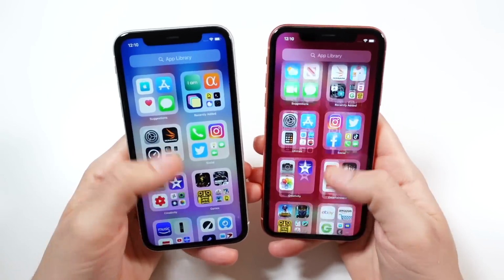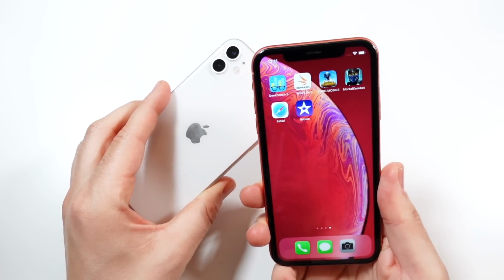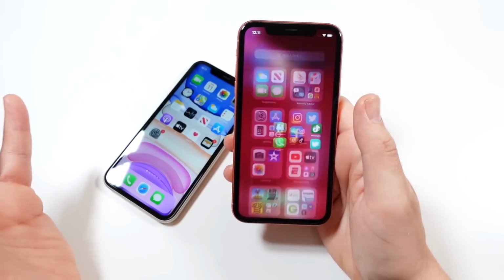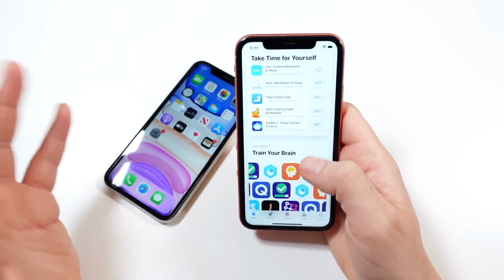It's identical. Now, I'd also pick the 11 for more longevity and performance as well because of the 4 gigs of RAM in here versus the 3. Now, both of these phones do have this thing where they'll reload apps after too many are open, but at the same time on iPhone, it doesn't do a lot of multitasking per se, so you probably are just focused on one app at a time anyway.